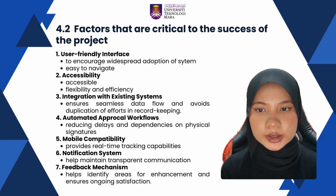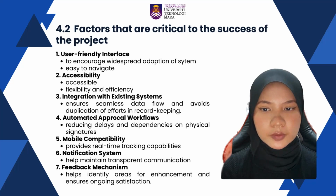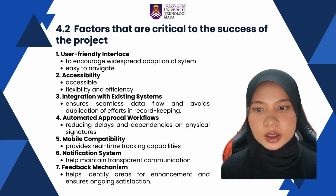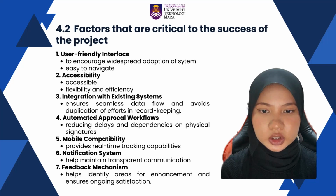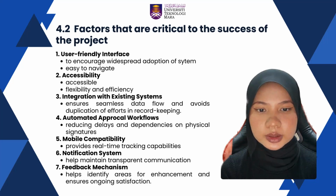The second point is accessibility. The system should be accessible to all staff, including those working remotely. Ensuring the employees can submit leave applications from anywhere contributes to flexibility and efficiency. The third point is integration with existing systems. Integration with other relevant systems such as HR databases or employee management tools is essential. This ensures seamless data flow and avoids duplication of effort in record keeping.